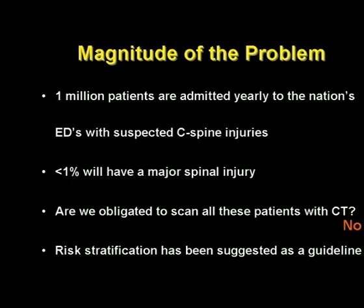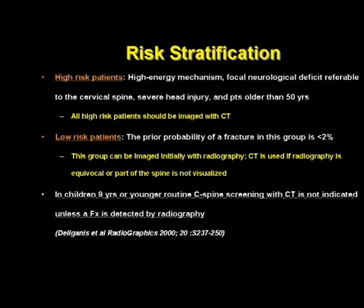There is what is called risk stratification, a system that is devised by Craig Blackmore, who has both an MD degree and also an MPH, which is a degree in public health. So if you take the high-risk patients, and these are people who are subjected to high-energy mechanism, that have focal neurological deficit related to the cervical spine, severe head trauma, and elderly patients who are more susceptible to fracture, all these patients should be studied right away with CT.